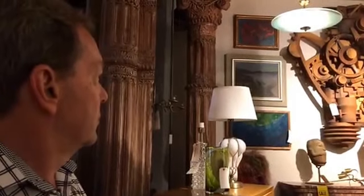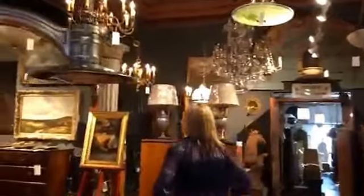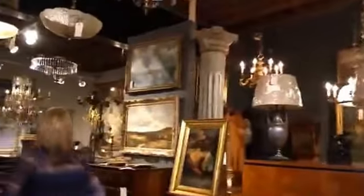It's beautiful. And we have a very grand, wonderful, large table. Oh, it's not here. It was here. No, it actually went to a new home. No, the fireplace.